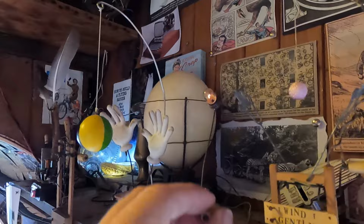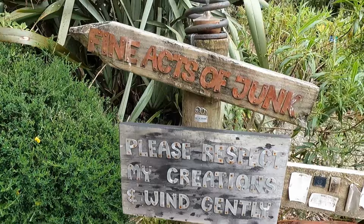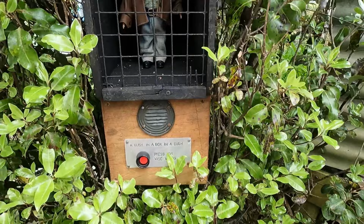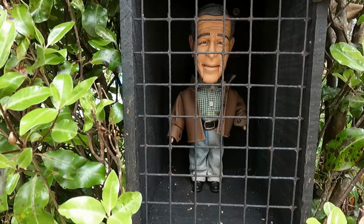And the bus was just the start of it. So cool. So cool in a creepy, funny sort of a way. I love it. Bush in a box in a bush. For wise words. I know how hard it is to put food on your family.